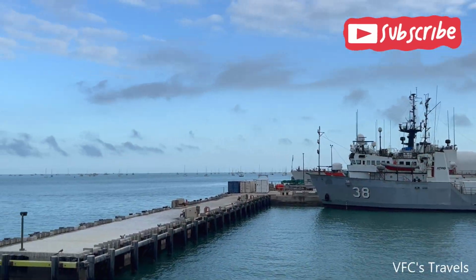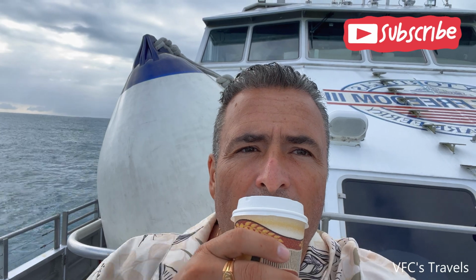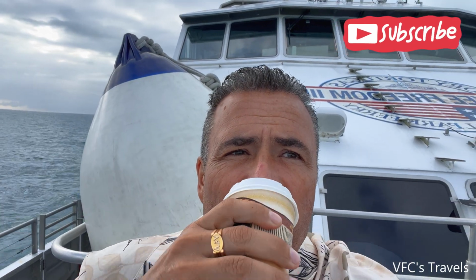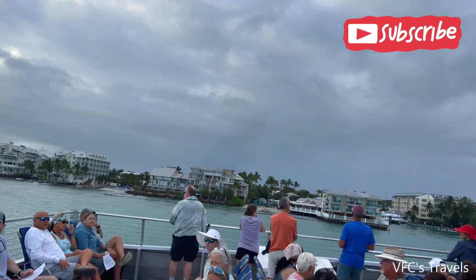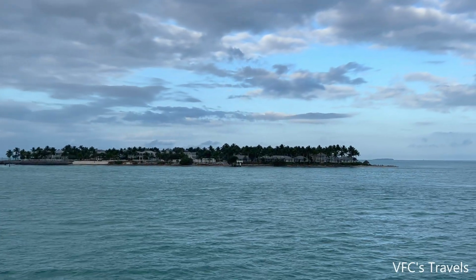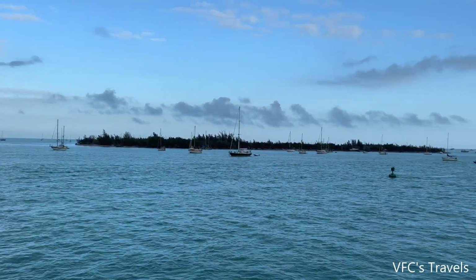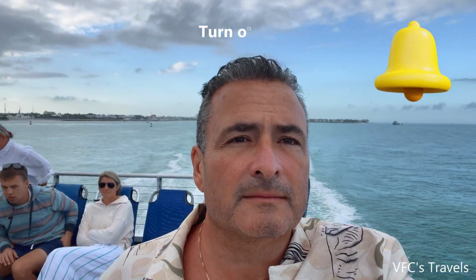So we can start off by saying if you're going to Key West for just a few days, it's not entirely necessary to get out there to the Dry Tortugas. Key West has some nice beaches of itself. But if you are going to do the Dry Tortugas and take the boat ride on the Yankee Freedom, the boat ride is an option.